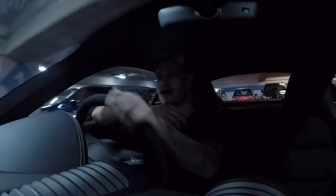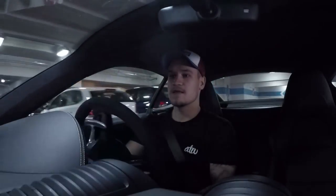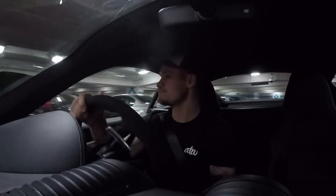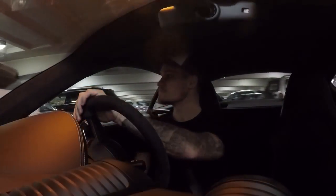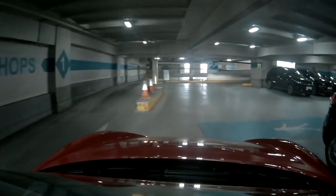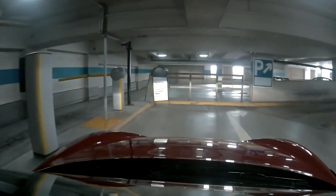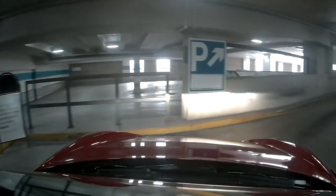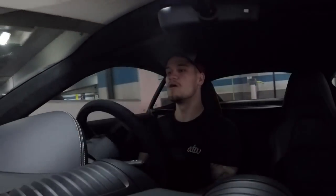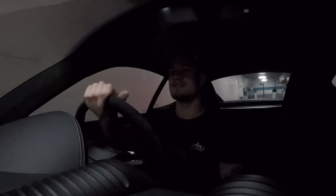What? I think I'm going to struggle to find upper levels. This is what I didn't want to happen. Look at all those scrapes on the wall where people have hit. I'm going to turn in now. Oh my god. Oh, I've nailed it. That was good, that one.